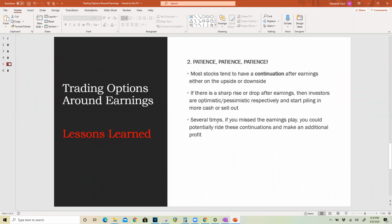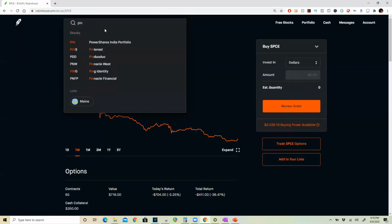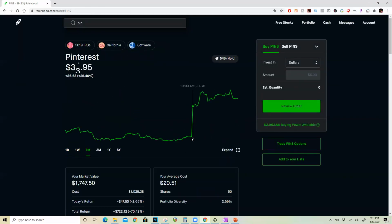Now, another example was, if you missed the earnings play, I mentioned here that you could potentially ride these continuations and make an additional profit. Okay, so the example for that is actually with Pinterest here, where they announced earnings here and it spiked up a lot, and right after it spiked, I pretty much sold out here, and even though I almost 5 or 6x my money, I was pretty happy with that. Say you did miss out on this, you could potentially buy some calls around here, because there's still so much continuation after that. Okay, so let's say you bought some $34 or $35 call here.